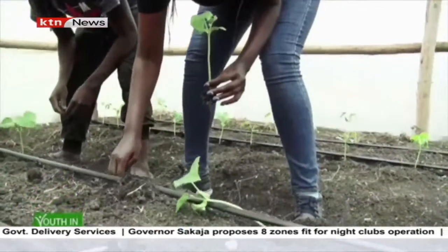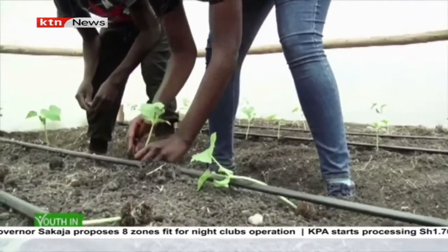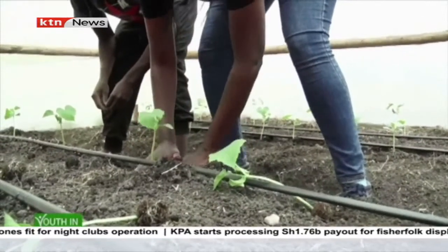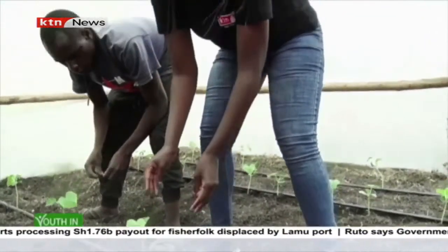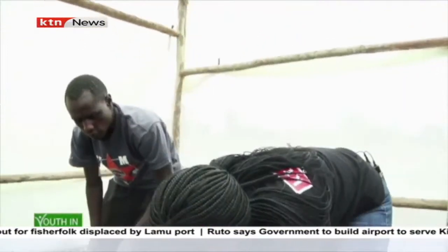Can I? So now I make my hole. How deep should it be? It's enough. Yes. So I put it. I put back the soil. And I press it. Awesome. You press it once and you are okay. That's very okay. So you take it back the way you have done it, and these are the drippers.